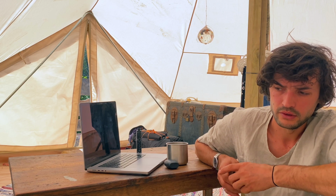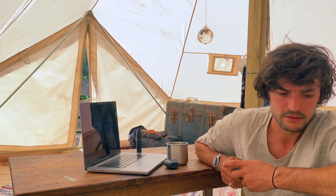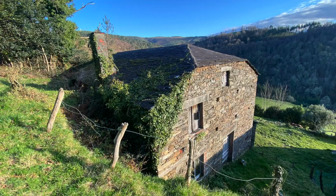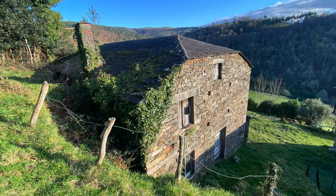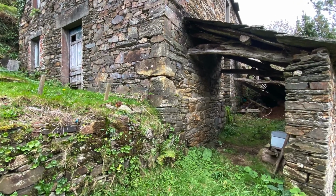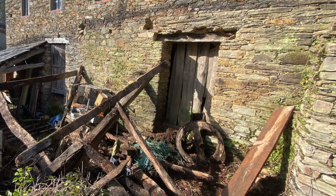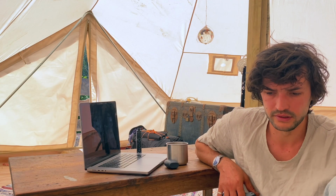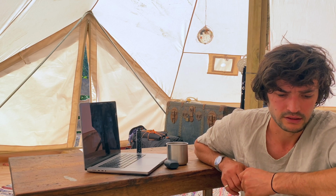So maybe to tell you a little bit about the place itself, there is an old house that needs complete renovation. It's only 60 years old. It's made out of stone. It has a roof in decent shape. It's not really leaking, but it's also not insulated. The first floor needs complete renovation of the wooden floors, and I'll be working on that.